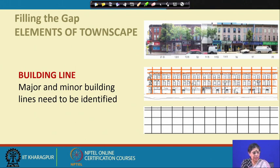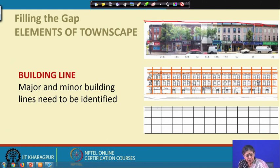And this is how the analysis goes for the building line. For example, this is from, I think, Hamilton in Canada. What you can see is that one has to take the elevation first, a streetscape, what has happened there, and then find out the different proportions of this, and then keep the major building blocks, and then one can take out that.